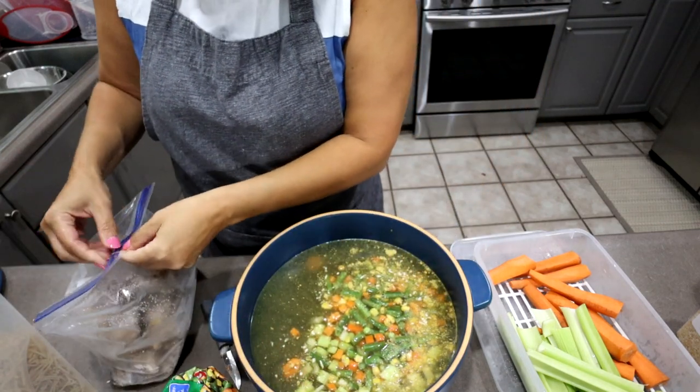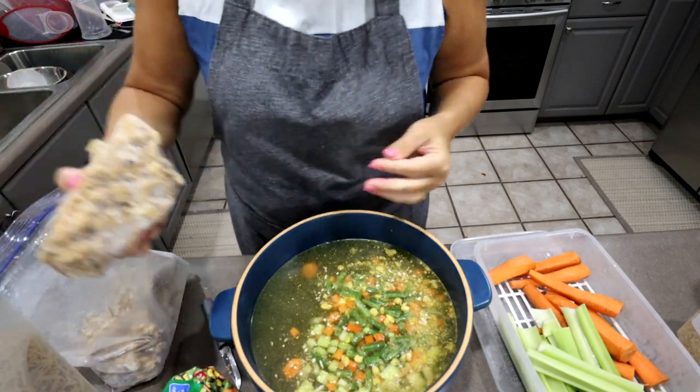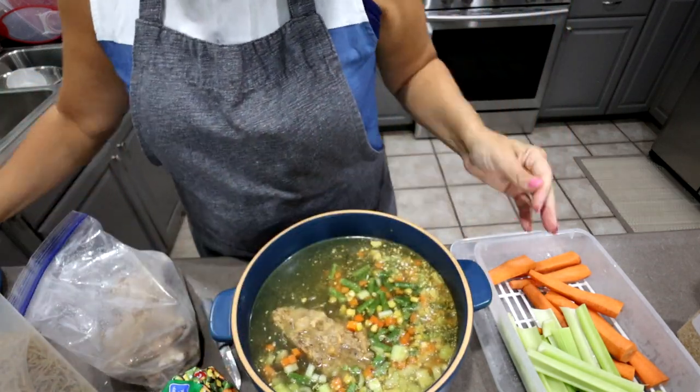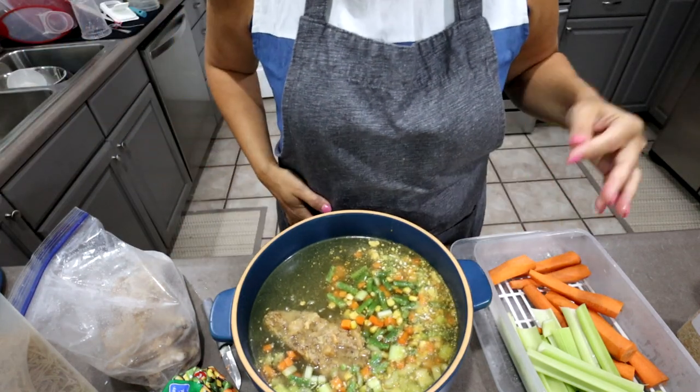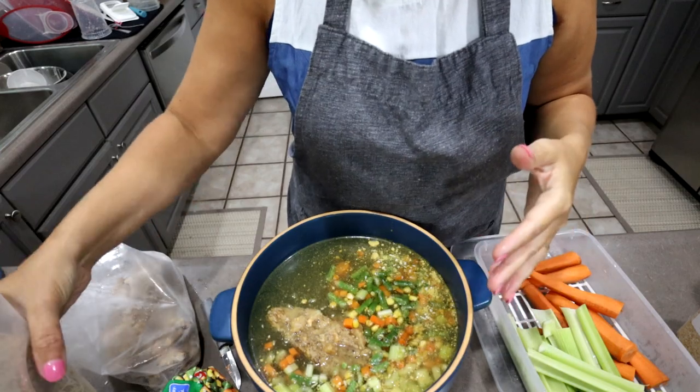And then here's the chicken. It's like a block of chicken. It's literally a block of frozen chicken, but it's shredded chicken, delicious. That's it. I'm going to add some pepper over here, put it on my stove, and just simmer it. And then when it's ready to come to a boil, I'll add these noodles to it.